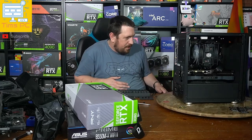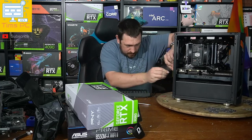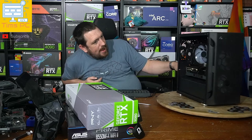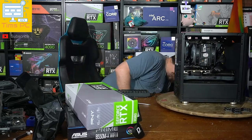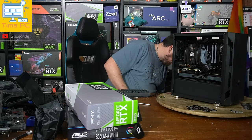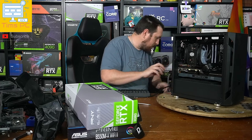There we go. That is one rig. So yeah, that's it. Looking pretty tidy, but it's one thing to look tidy and it's another thing to actually perform and function like a PC. And that's kind of the name of the game here, so we're going to fire it up and see whether it posts.